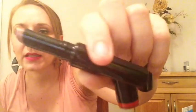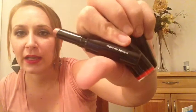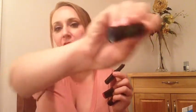My other 3 lipsticks that I have out are all by Starlooks. I love their lipsticks. This first one is from last month's box. This is the Natalie Corona. Let me turn that there. This is the Infinity Lip Color. This is the Natalie Corona by Starlooks. This one is in Endless, and it's just a really pretty shimmery color.